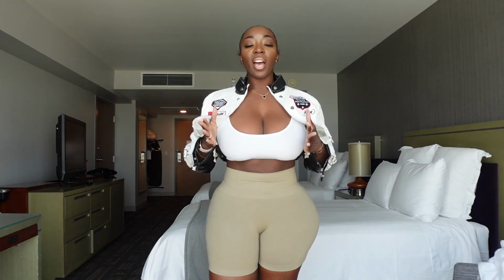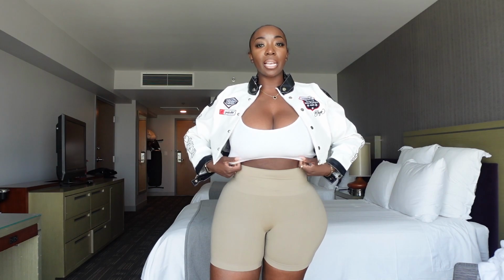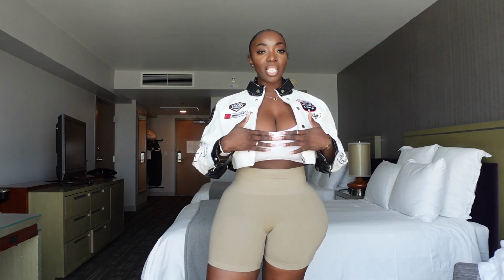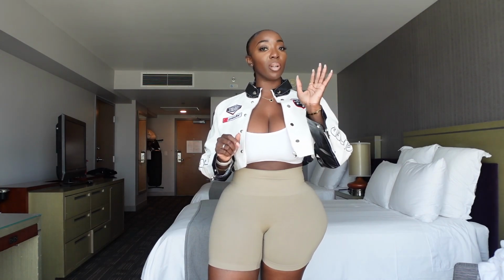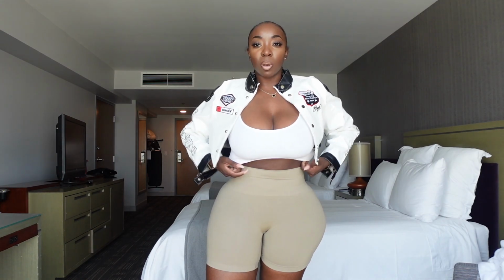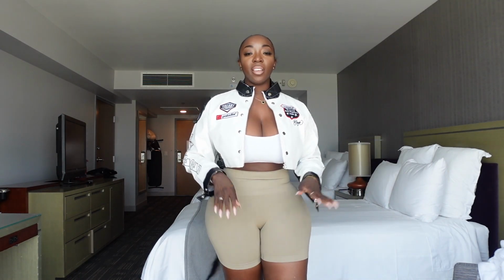Okay, so next up, we actually have two items together. I have on the Ivy Seamless top in white. I did get a medium large. I wish I would have sized down because I have a lot of room underneath here. This top is definitely giving Zara, so I would say pick it up in your exact size. I should have just got a small medium. And then the other item is the Pedal to the Metal crop jacket.